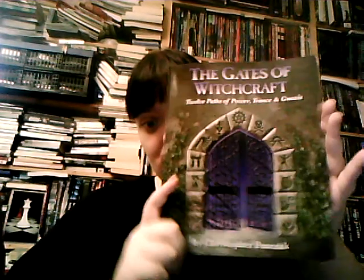And then I have gotten The Gates of Witchcraft, 12 Paths to Power, Trance and Gnosis by Christopher Pansack. And this is also published by Copper Cauldron. Yeah, basically a book on witchcraft. It's basically your standard witchcraft course in a book kind of thing, but with a bit more primordial tint than your average New Age or pagan based book.